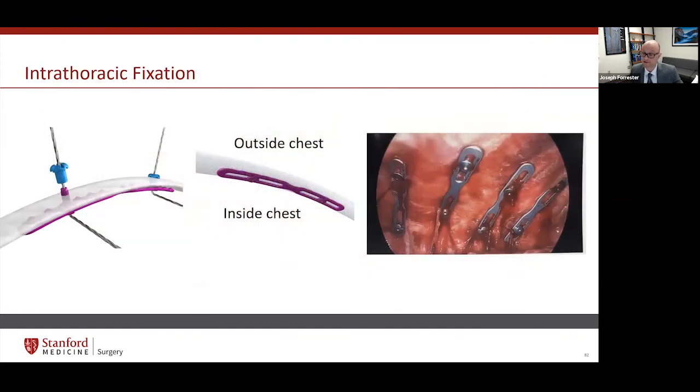Now, additionally, for select patients, we now have an intrathoracic plating system available, which can further decrease some of the morbidity associated with larger incisions. Using two guide wires passed through drill holes in the rib, I can guide an intrathoracic plate through a really small incision into the chest, securing it in place with screws. This provides internal support to the chest wall, similar to a laparoscopic ventral hernia repair. Here's an image from the first intrathoracic chest wall plating case done at Stanford, done this last October.